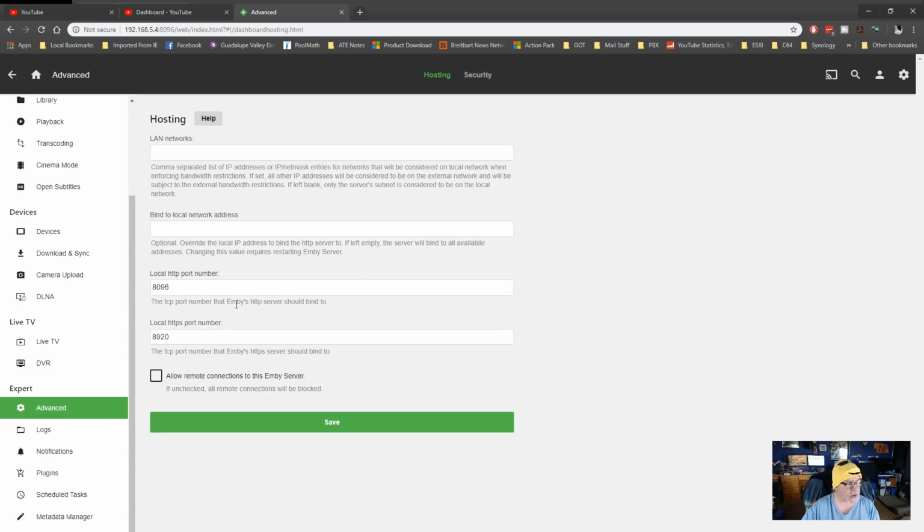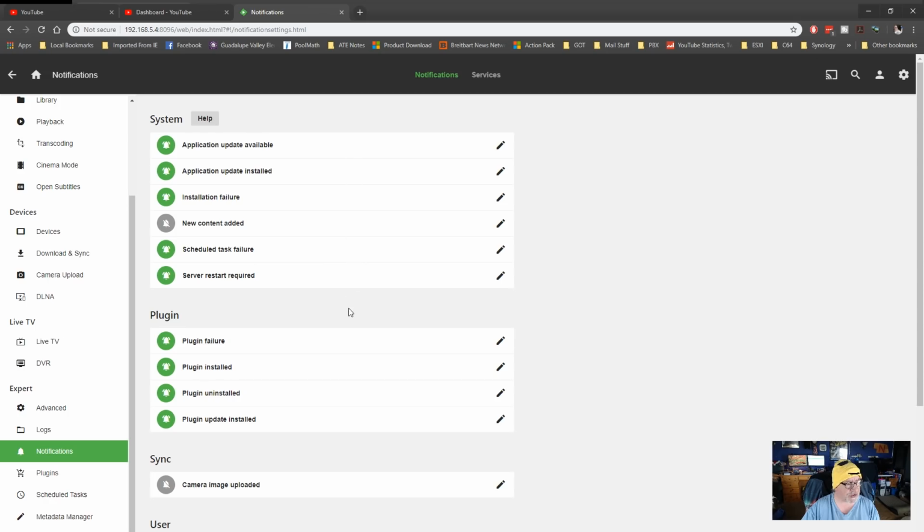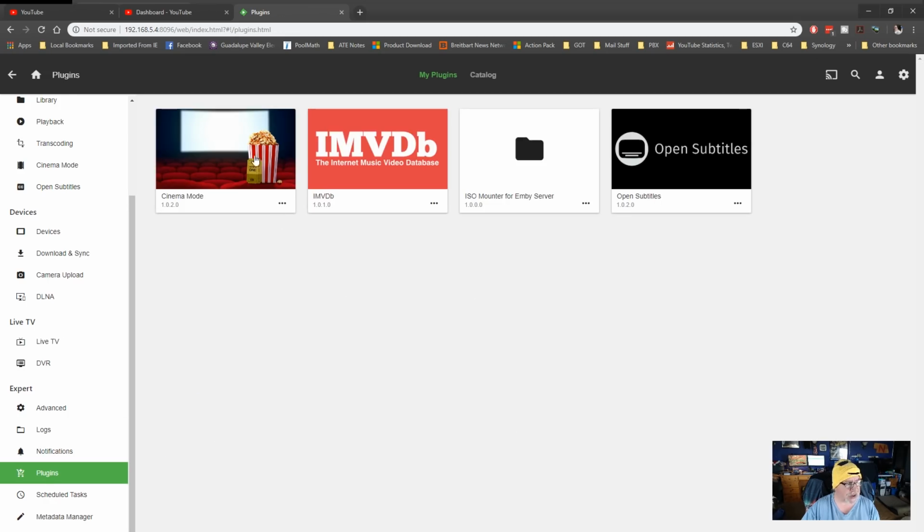Advanced settings, so you can change the port number you're on. You have access to your log files here. Notifications, you can turn them on and off and edit them. Any plugins that you might have, like Cinema Mode, IMVDB, it's for the Internet Music Video Database, ISO Mounter for Emby Server, and Open Subtitles.